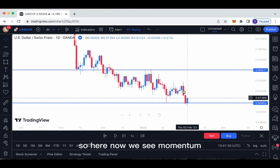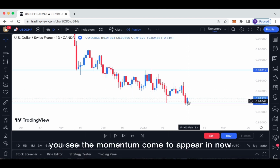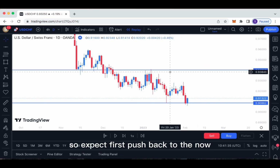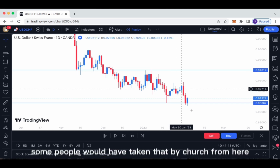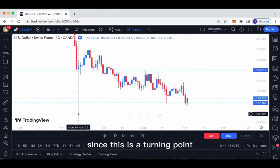So here now we see momentum. We see a momentum candle appearing now, so we expect price to push back to the upper side. Now, traders, I told you we are looking for sales in the market. Some people would have taken their buy trades from here since this is a turning point.